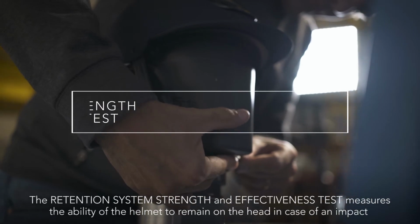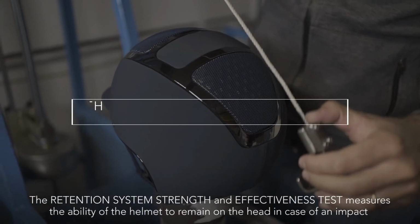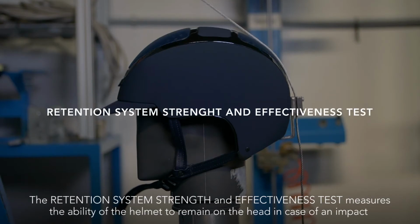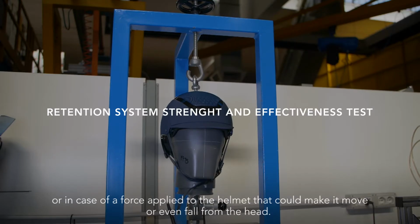The retention system strength and effectiveness test measures the ability of the helmet to remain on the head in case of an impact, or in case of a force applied to the helmet that could make it move or even fall from the head.